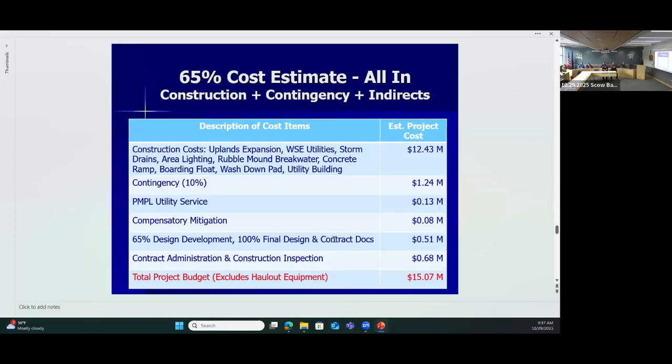So first of all, when you work in the water, you have to avoid impacts to the environment. If you can't avoid them, you have to minimize them. You can't just go build the Taj Mahal out there. You have to build the minimal amount of facility to satisfy your operational requirements. Ultimately, there are impacts on most marine projects. So for those unavoidable impacts, you have to compensate the federal government, and that's what that's all about.